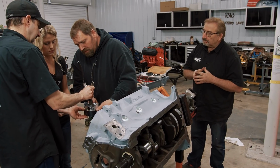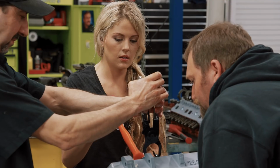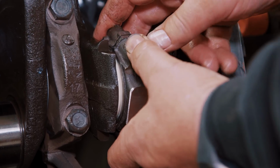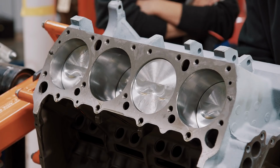Outside of the fact that it's obviously for a cool cause and a cool project, it's also going to be a very educational thing for Allysa to be working on. It's exciting how they go together, what they're supposed to look like when they're done right, compared to the stuff that she's taken apart with me in the past that wasn't so good.